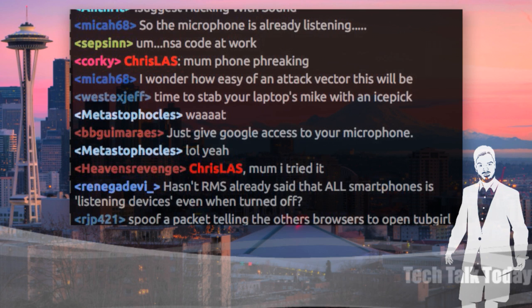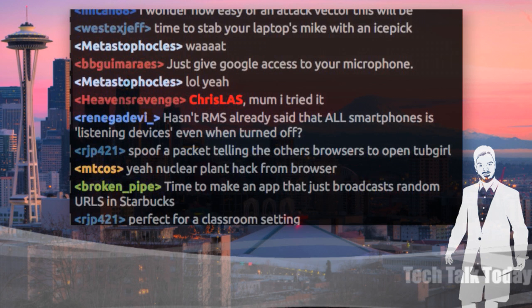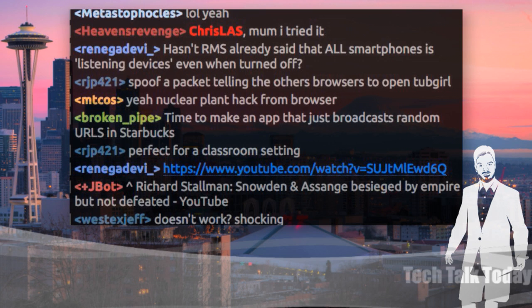Heavens, you tried it. What did you think? Well, it actually doesn't work yet, even though you have to enable the experimental JavaScript extension flag in your about flags. It does actually broadcast and it does receive, but apparently the tab doesn't change URLs. There's also something that's almost exactly like it that came out yesterday, too. It's called Chirp, and it actually does work. Oh, really? It sends URLs.